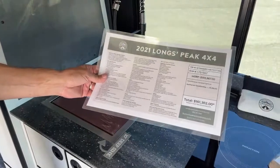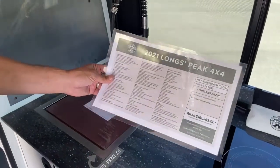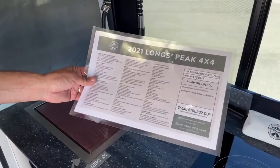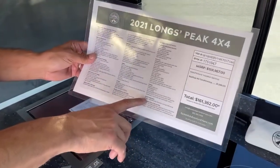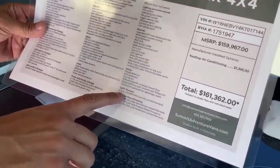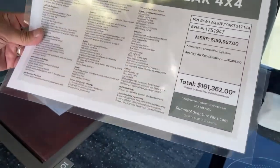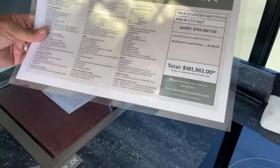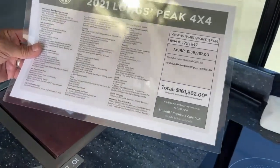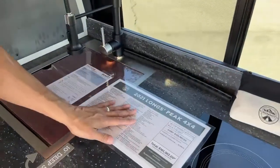This is the Long's Peak. This is our actual MSRP sticker. You can see this has a $161,362 MSRP. Most important thing to me on this is right here, you've got your upfit warranty. Most vans are 1 year, 15,000 miles. Antero Adventure Motors does a 2 year, 24,000 mile warranty on their vans.